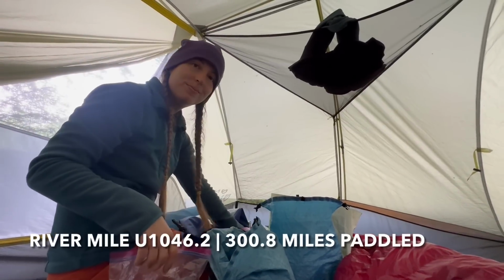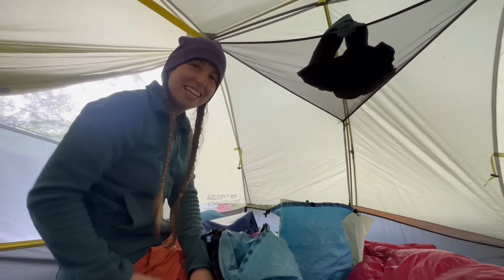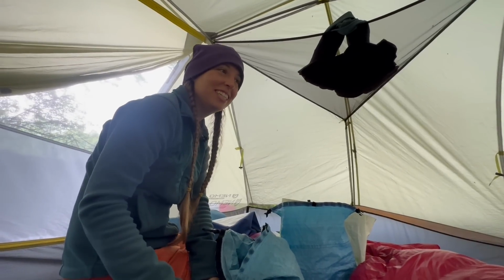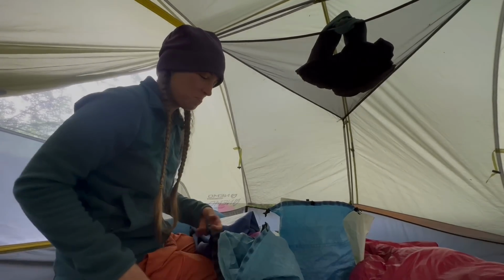Morning here in Camp Taters as we try and delay getting out of the tent as long as we absolutely can, because do you know how horrible it is once you try and dig a cat hole? It's really bad.